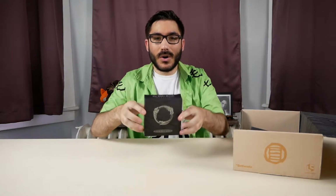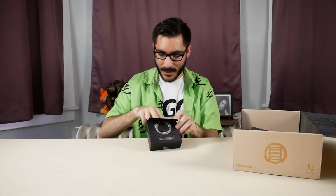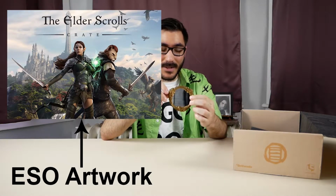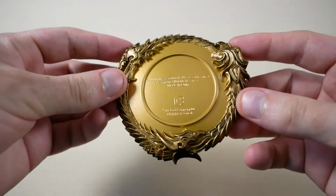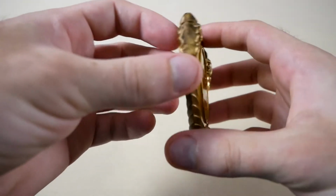This is the other only thing that I opened. It's the Ouroboros mirror, and I will put some close-up shots of this over my talking, so don't worry if you guys can't see it in this particular shot. The Ouroboros is, of course, am I holding it the right way? Okay, this is the right way. The Ouroboros mirror is the logo of the Elder Scrolls Online, which is how they advertise this crate, actually. Despite calling it the Elder Scrolls crate, it's actually more the Elder Scrolls Online crate, which is why I bought it, because I love that game so much. This is the 3 factions. So that's the mirror. It works pretty well.